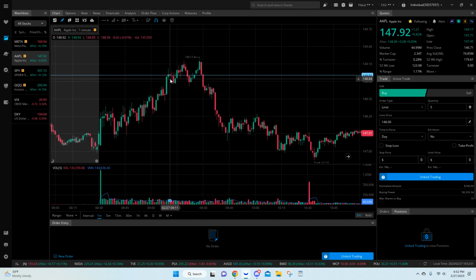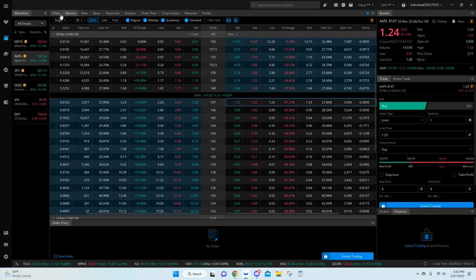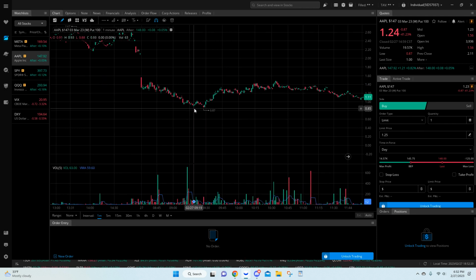So this was our entry on this candle. We broke up, came down. So you may have been stopped out here. Again, this is depending on which contract you took. If you're in a contract that's, let's look at the 147s here. So that was at 9:0.